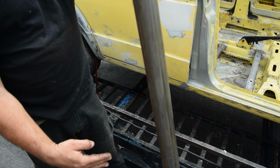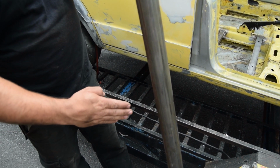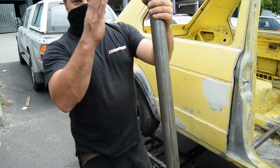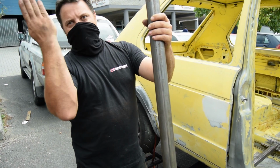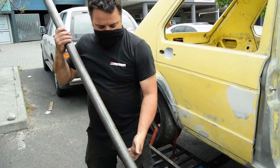You can't use a level, you've got to turn it about 10 degrees, 8 degrees before you put the next bend on. So when you bend this pipe, you'll see it'll actually come up. The first bend will be straight and the next bend will be inward or outward, depending which side of the car it's going on. So basically you're twisting the pipe in essence.